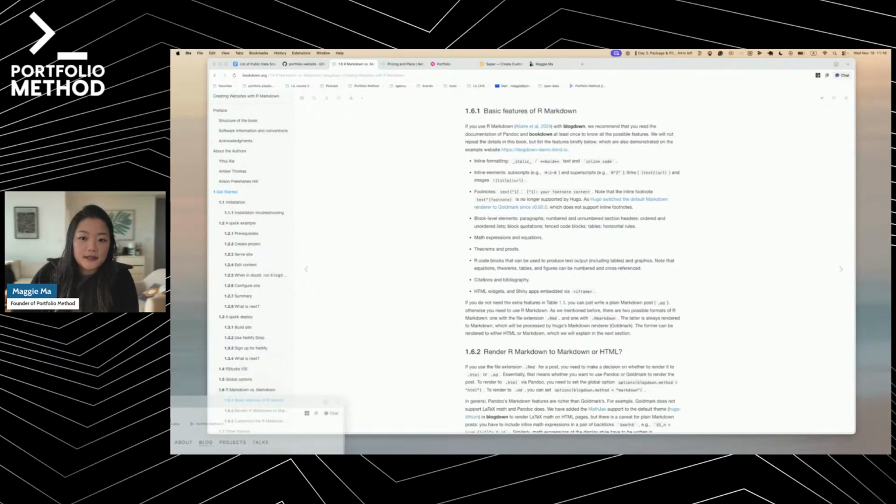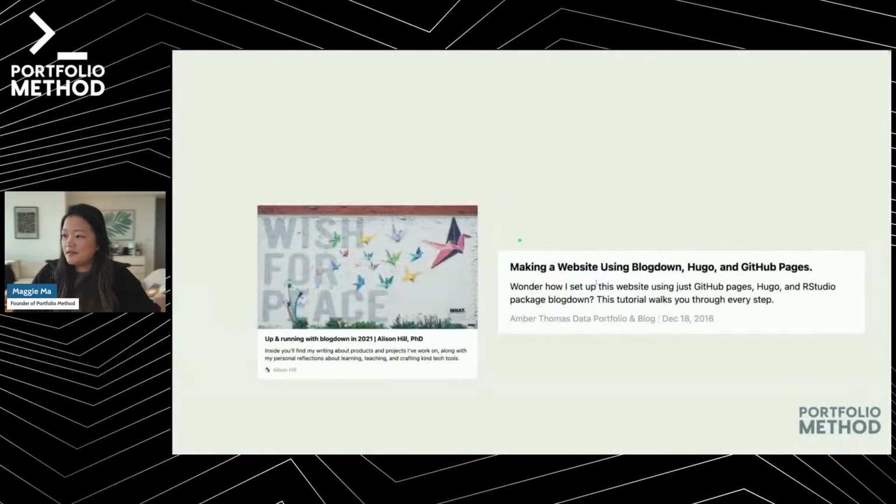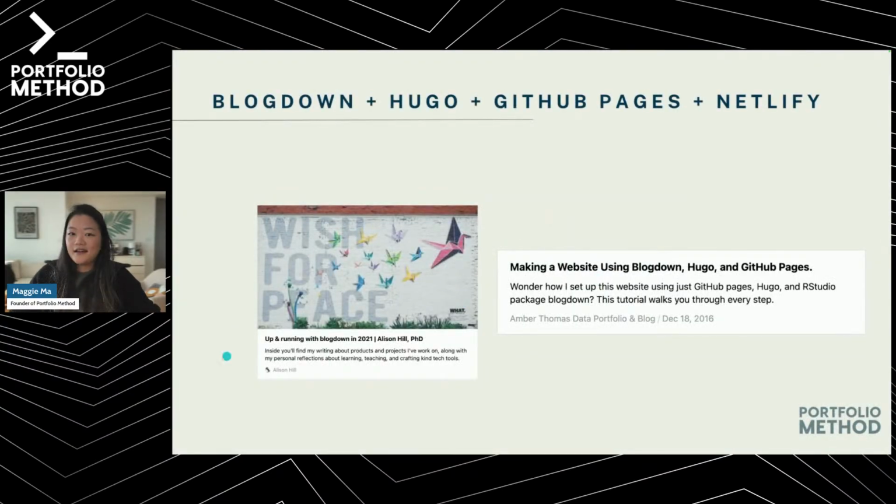Let me just pull the slide back up again. Okay, there you go. Yeah, so it is a little bit outdated, but I did see on their GitHub repository that they made some recent changes as well, and they're still making changes as they go. So it's not a dead project at all, and it's still a really good resource if you know R.